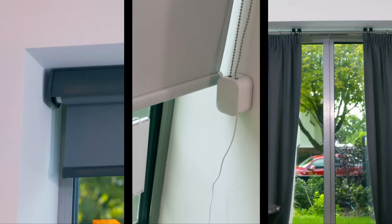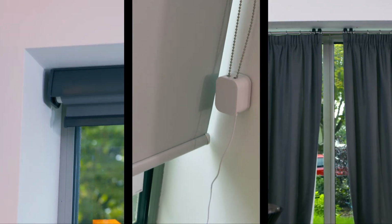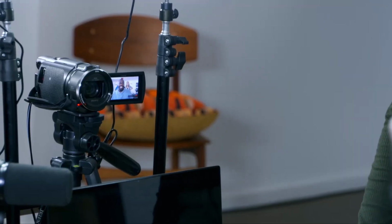So that's 3 solutions for Callum and Iona's conservatory conundrum. But which option do they think is best? It's over to Callum to stream the result. So we've just gone through 3 different designs and we have come to a conclusion, me and my wife. Amazing. So we have decided to go for option number 2.